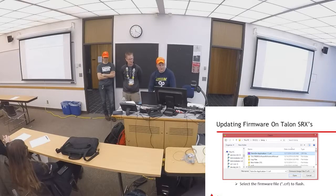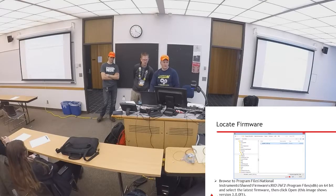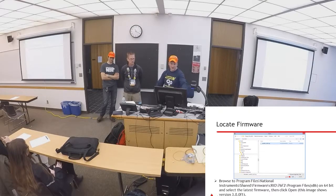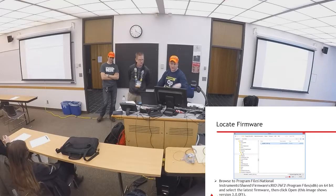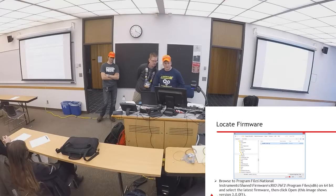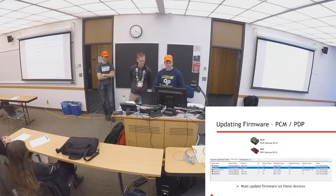So that's what these screens here are telling us to do for the firmware. The other one was the robot configuration firmware. It's still in the National Instruments shared folder there, but you shouldn't have to go look for it. That's more in the firmware.